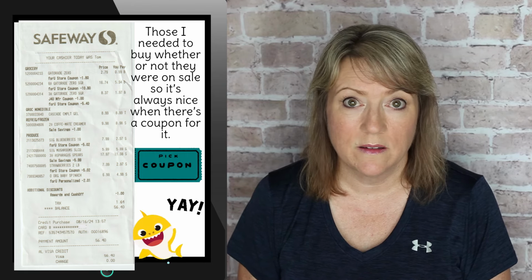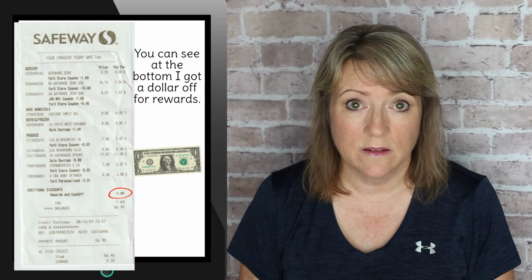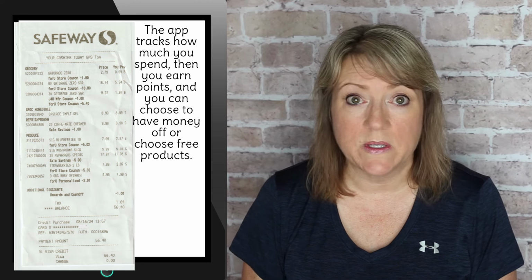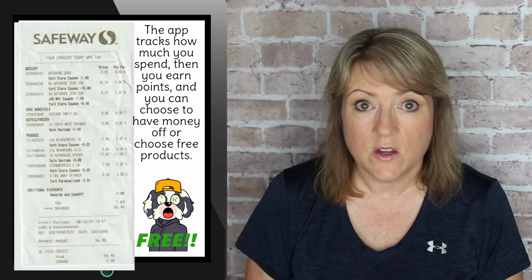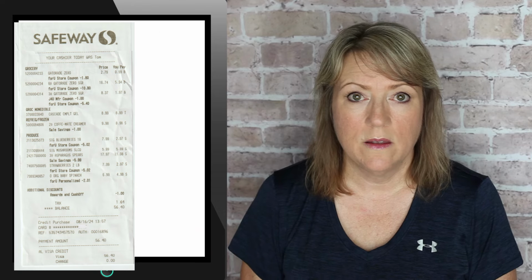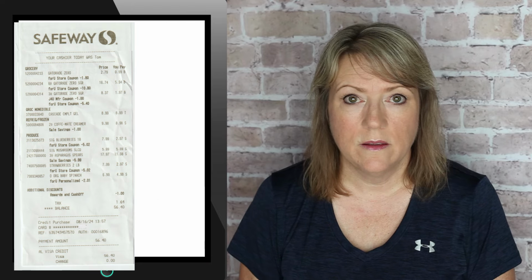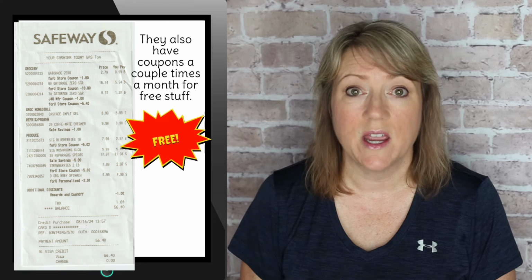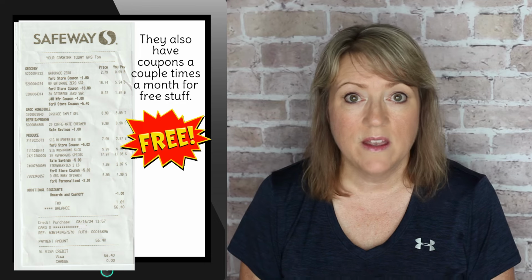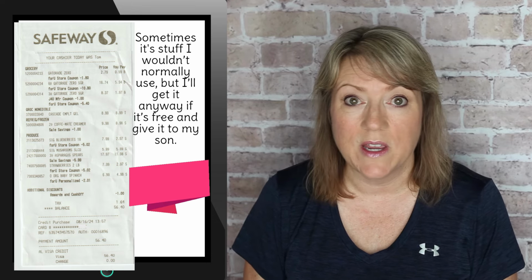You can see at the bottom that I got $1 off for rewards. The app tracks how much you spend, then you earn points and you can choose to have money off or choose free products. Once in a while, they'll have like $5 or $10 off. They also have coupons a couple times a month for free stuff. Sometimes it's stuff I wouldn't normally use, but I'll get it anyway if it's free and give it to my son.